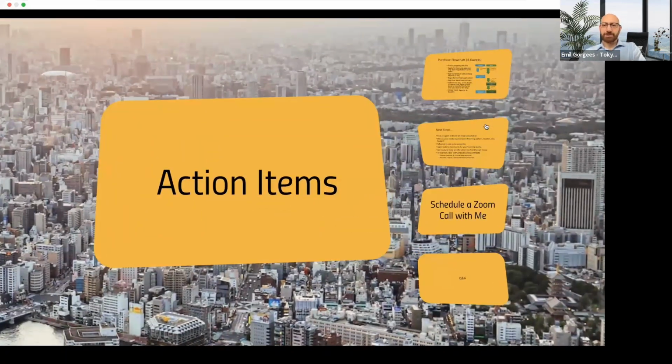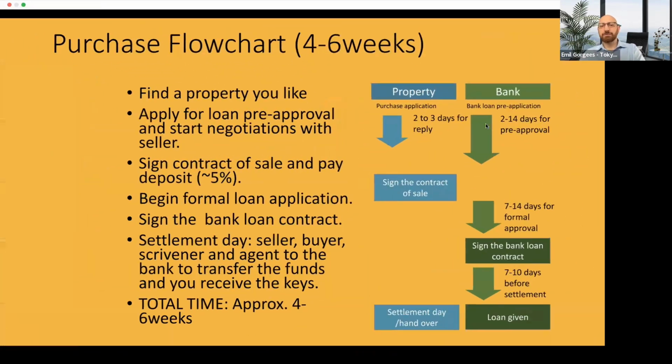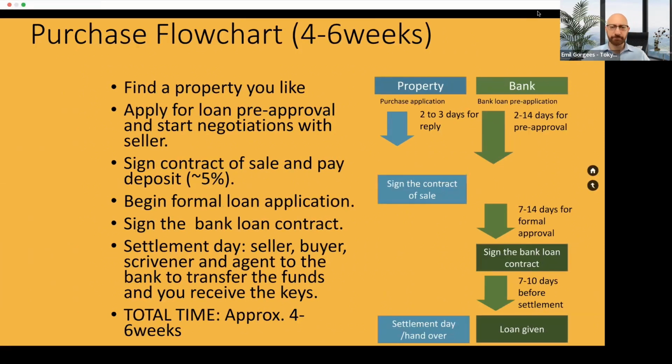Okay, moving forward. So action items. So often people want to know, well, how do I buy a property? So now we've discussed the different types of properties. We've discussed financing. So now, if we want to move forward, how does it work? What does it look like? So let's say we find a property that we like.